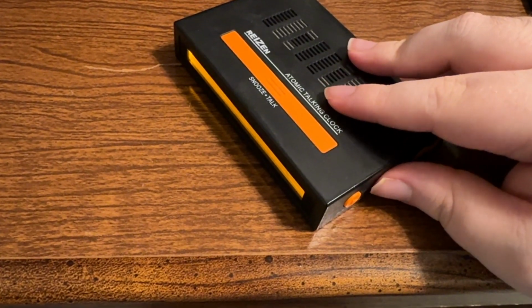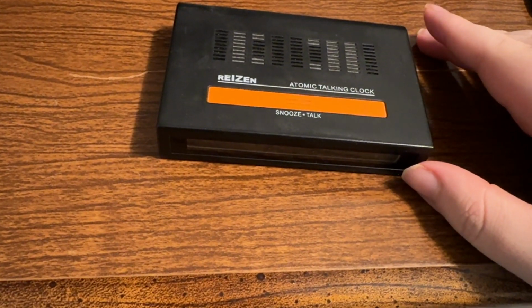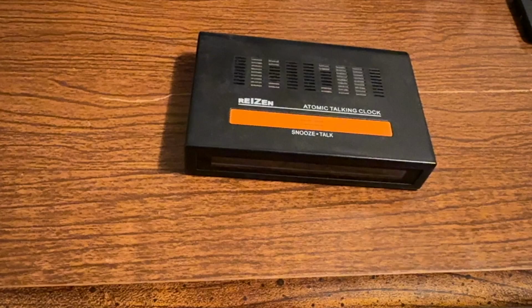The time is now 10 minutes past, okay, 2 a.m. Alarm will be on at 11 minutes past 2 a.m. I'll be quiet now.